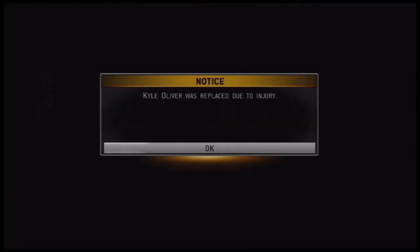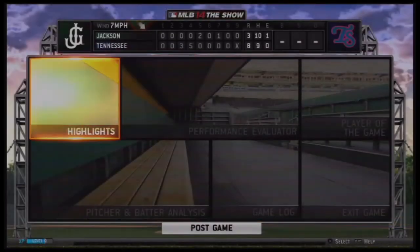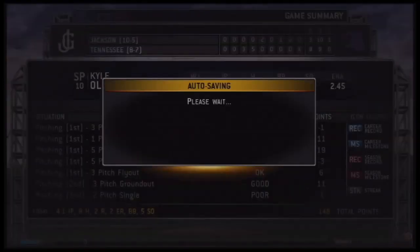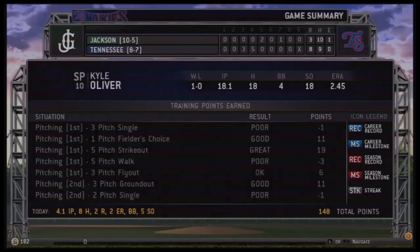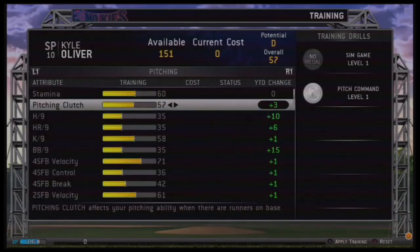We'll simulate to the end of this game, and Oliver was replaced due to injury, of course. And Ryan Kalish is player of the game, so obviously Tennessee won it, so at least Oliver is holding a victorious effort. 8 hits and 1 walk. That's going to blow the WHIP out of proportion here. And as I mentioned, the 5 strikeouts, but also the 2 earned runs. So he's not even going to get credit for a win or anything. Of course, not getting through those 5 innings.